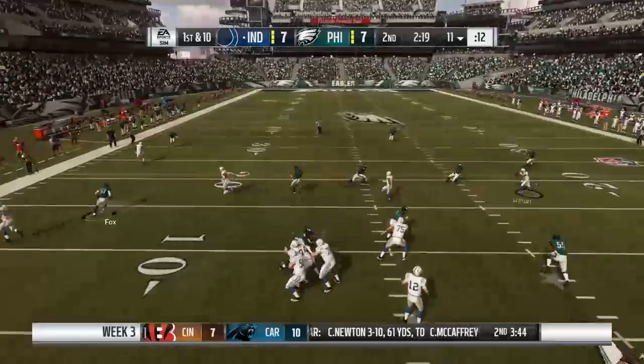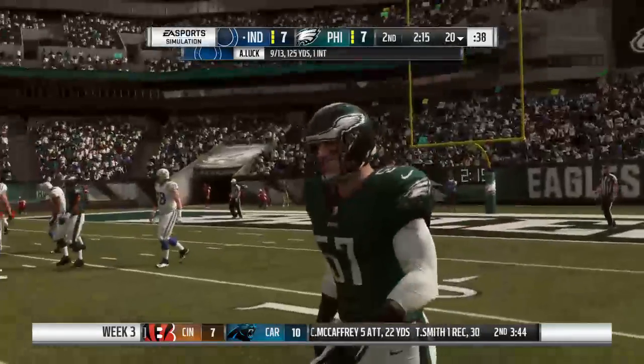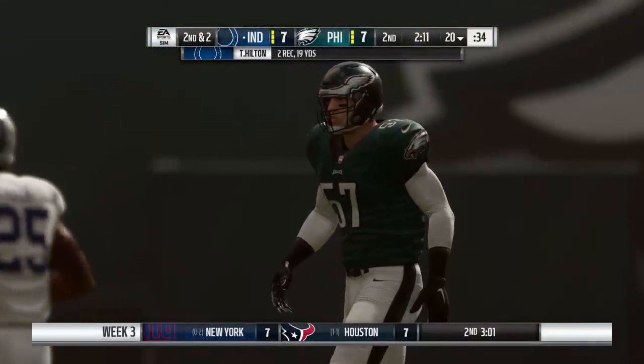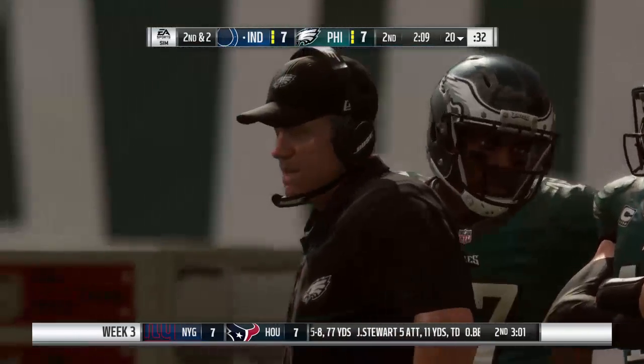on 1st and 10, Locke. Over the middle here, it's Hilton. And they're able to bring him down at the 20. A good pickup there. 8 yards on the first down completion. Nothing fancy on first down, but a very consistent type of a play.